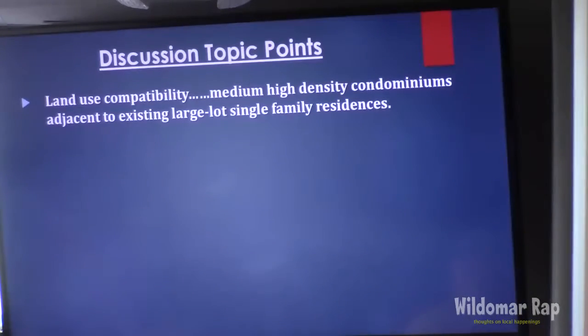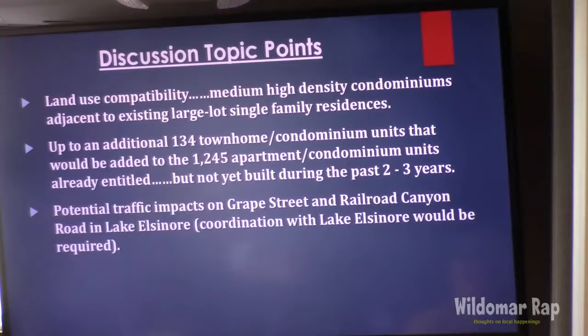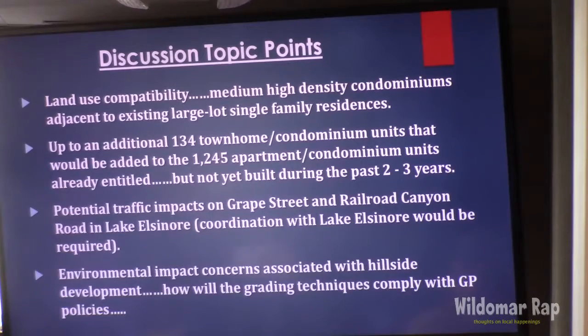So in the discussion points on the GPA, obviously land use compatibility is a question. Medium high density condominiums adjacent to existing large lot single family residences. Secondly, there would be up to 134 townhome condo units that would be added to the existing 1,245 that the Commission and Council has already approved that has not been built yet. And then there's potential traffic impacts on Grape Street and Railroad Canyon. Certainly there would have to be coordination with the city of Lake Elsinore. And of course, environmental impact concerns related with hillside development and how the site would be graded and what techniques would be used to comply with the general plan policies.